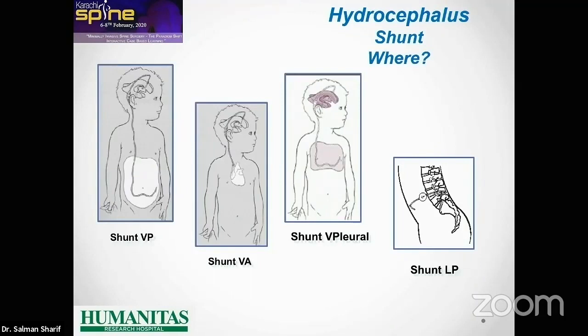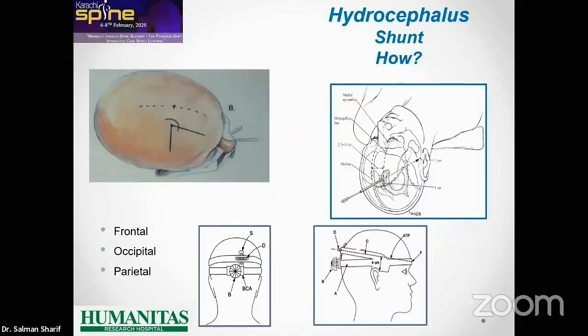The types of shunting we can consider are the most common: ventricular peritoneal, ventricular atrial, ventricular pleural, quite uncommon, and lumbar-peritoneal. I don't like the last one because in my experience it will fail in most of the cases. We have seen the borehole exercise. So the first thing is to teach a neurosurgeon how to make a frontal borehole and make a ventricular drainage.